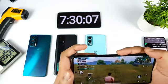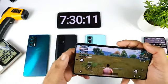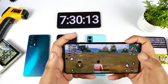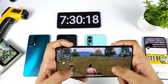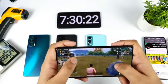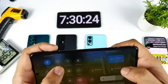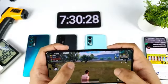Maybe tomorrow morning I'll try to do the charging speed test comparison with the same phones, if possible. That will also be a really good idea. So I'll definitely plan that charging speed test tomorrow morning if possible, friends. And let's see how long the phone will hold. Right now it's at 1%, and the phone is still holding up at 1% with the Wi-Fi connection.